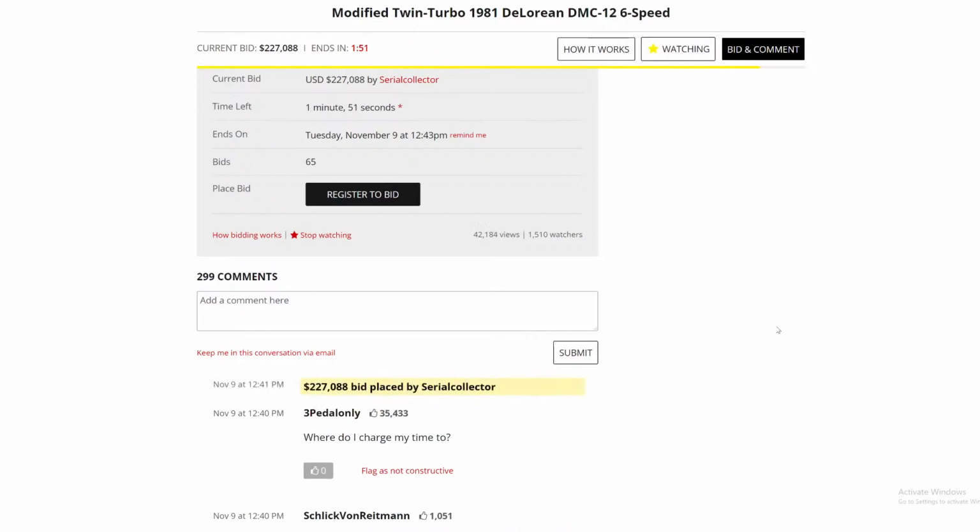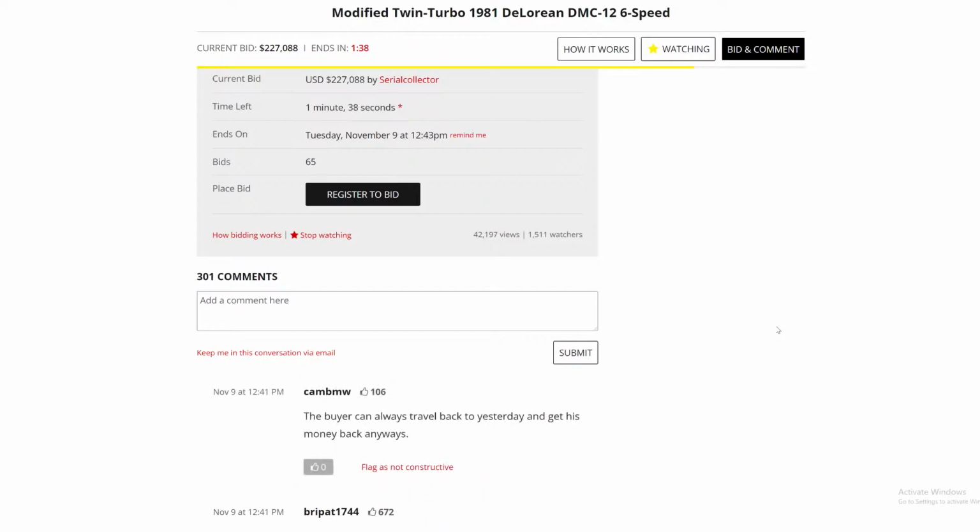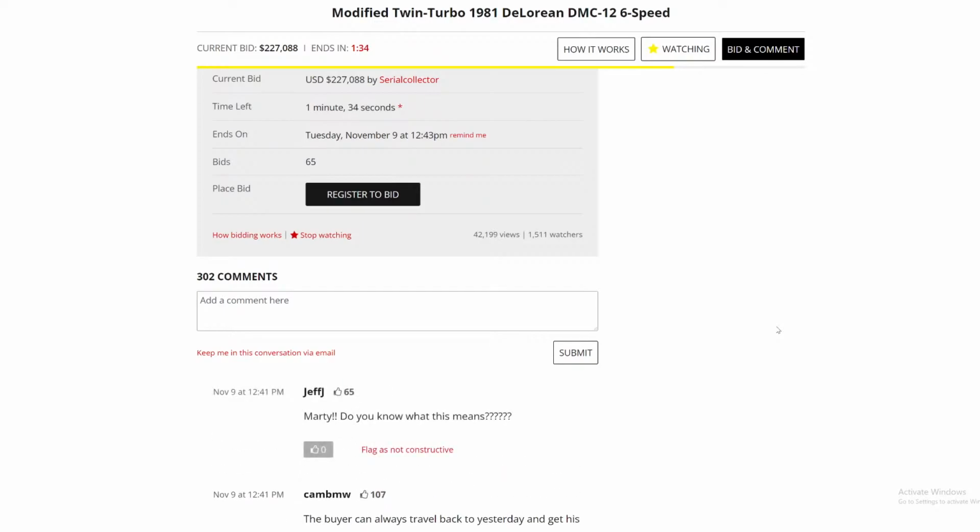So many people have wanted a fast, reliable DeLorean. I bet this car shows up on Gumball or Gold Rush Rally at some point. So yeah, that's really the key here, a fast and reliable DeLorean. So here you go, right? 227.88, by Serial Collector.